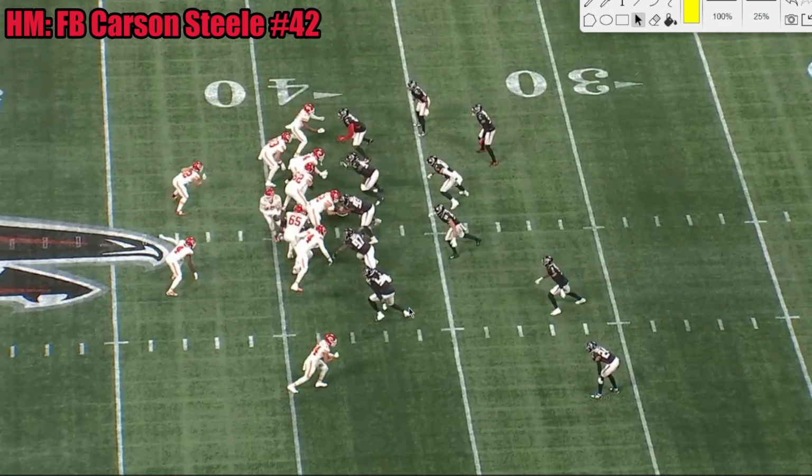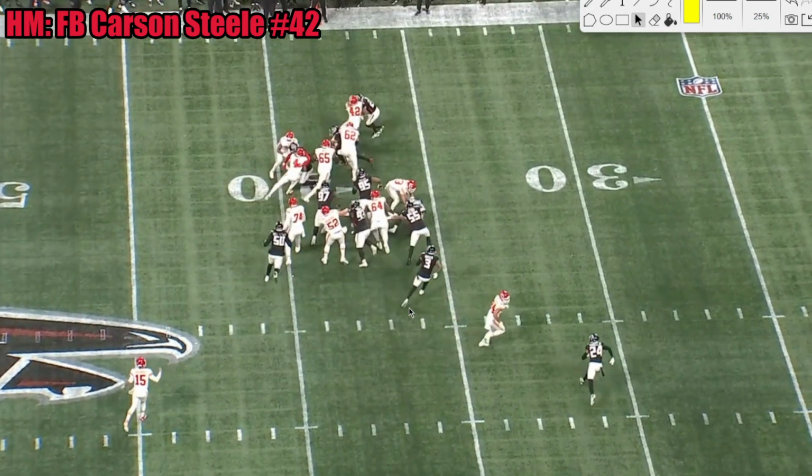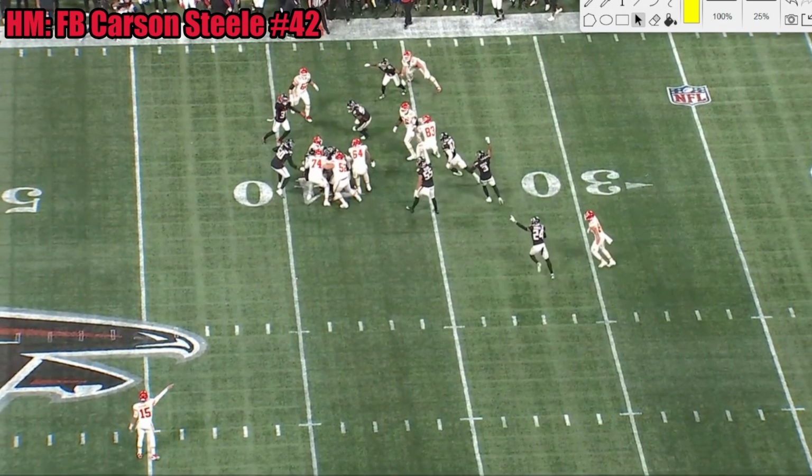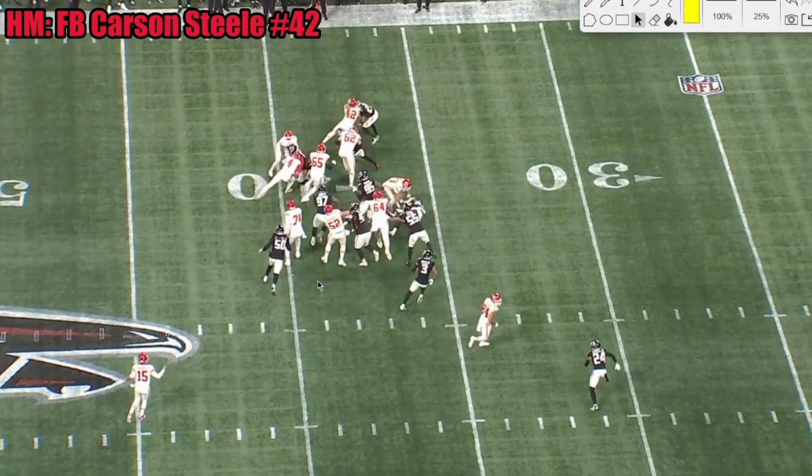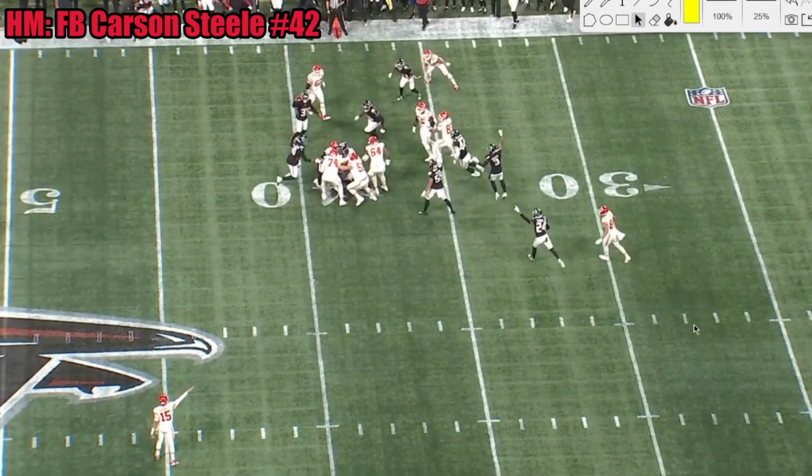They end up converting. But I just wanted to throw this in here because people say Carson Steele isn't a fullback. He doesn't block. This is a block from a fullback. That's what this is. And I felt like being petty today. So just take that as your little dipping your toe into our top 10 list as an honorable mention.